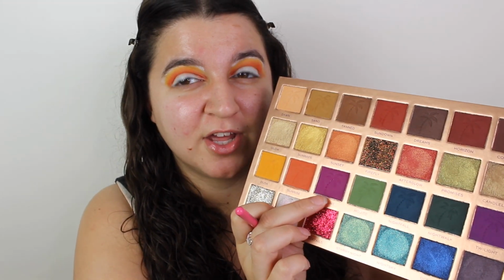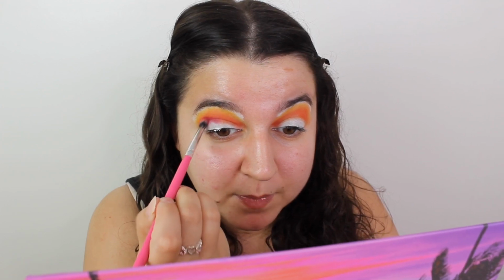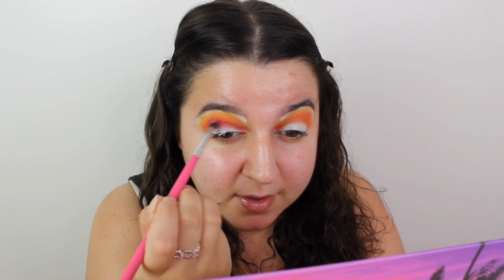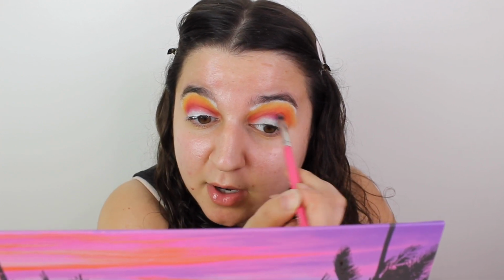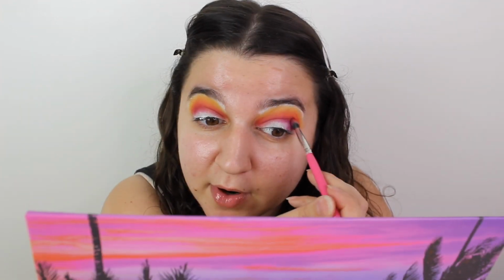Now I'm really feeling this shade here called True Love, which is a purple with a pinkish undertone. And I want to take that again just below. I really want to build up this crease because I'm not sure if I'm doing a cut crease or if I'm going to do a halo eye. But yeah, this palette is crazy pigmented. Everything is just working together, blending seamlessly. There's a bit of fallout in the pan, but if you tap it off, there's no fallout anywhere else. You know, I'm feeling like a spotlight eye.